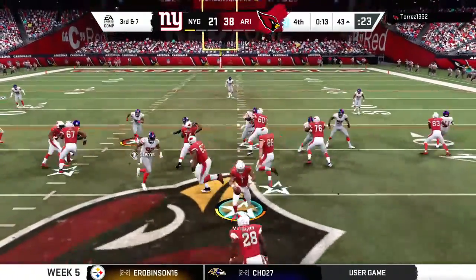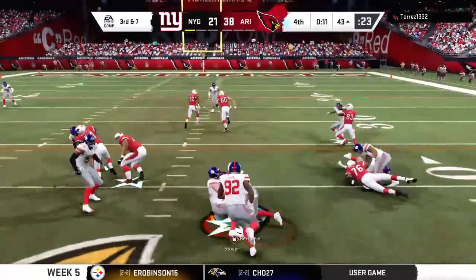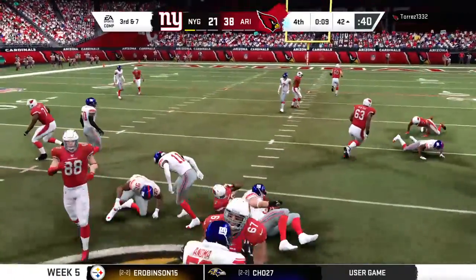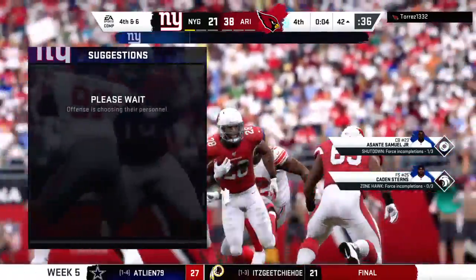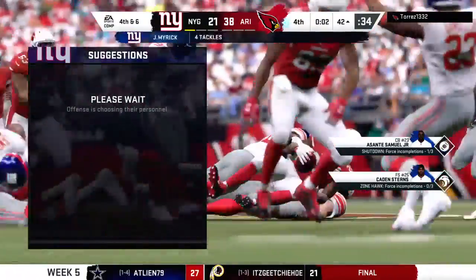They'll keep it on the ground. Benjamin. And he can only get this to the 42-yard line. And that is not near enough. Just a 1-yard pickup there, and it'll be 4th down.